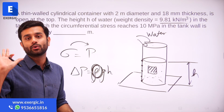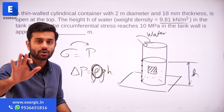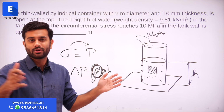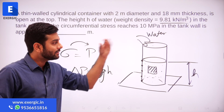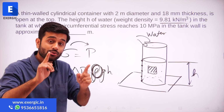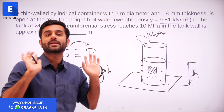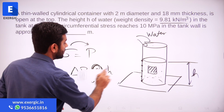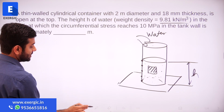Because density is a finite number, a change of pressure occurs with the change of altitude. That is why you cannot say that I will apply PD by 4T, PD by 2T, PD by 8T, whatever different expressions we have covered everywhere. You cannot do that because pressure will keep on changing. You need to use that specific value of pressure. Getting the point? So in this situation here, the pressure value is changing.